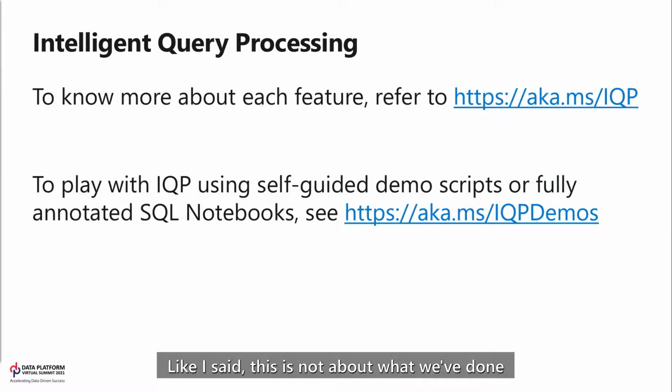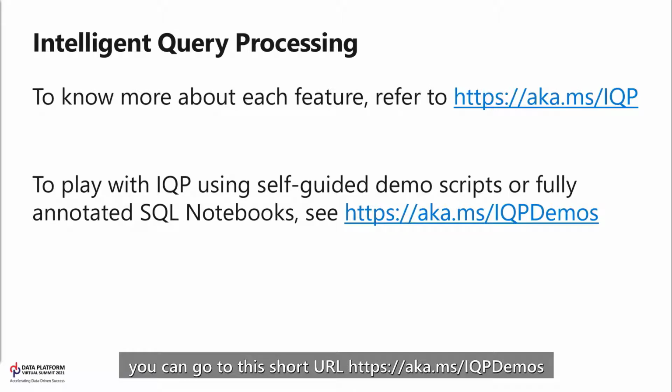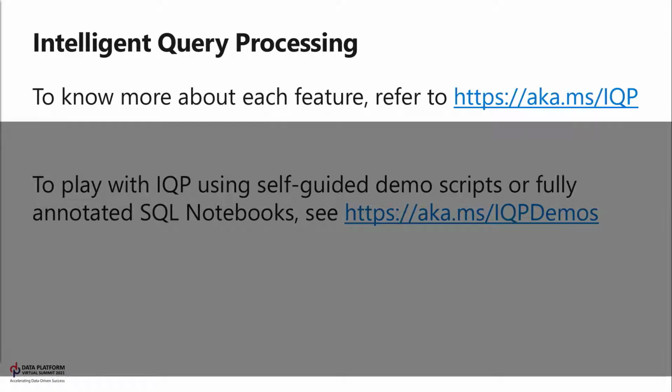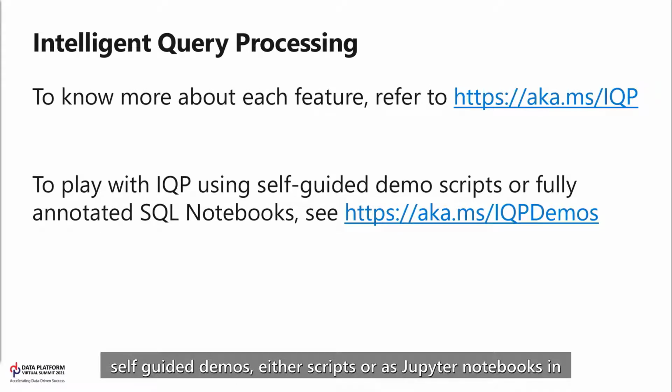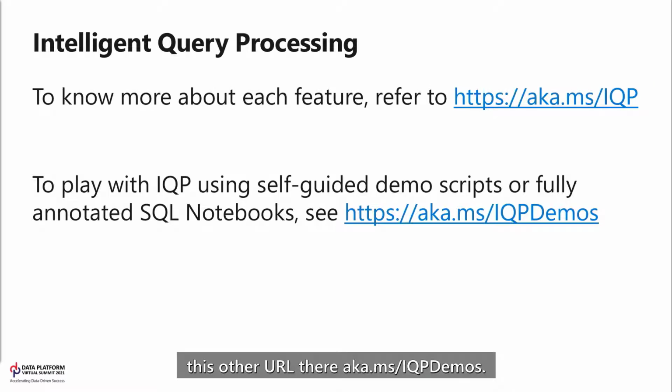Like I said, this is not about what we've done before in intelligent query processing. This is about what we're going to do next and what scenarios we're going to tackle next. So to know more about each of the features that we've seen in the previous slides, you can go to this short URL, https://aka.ms/iqp, and you can actually run self-guided demos, either scripts or as Jupyter notebooks, in this other URL there, aka.ms/iqp demos.